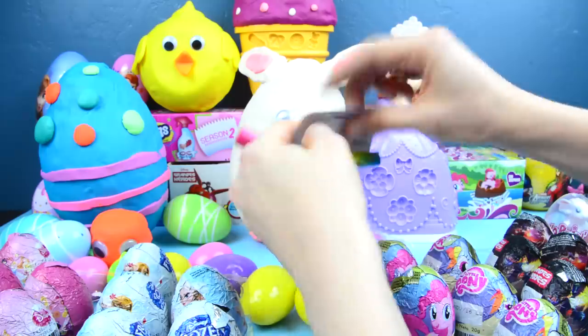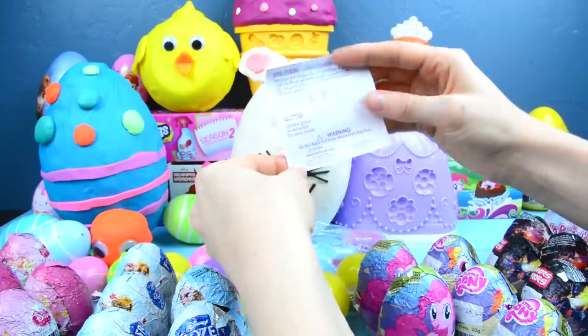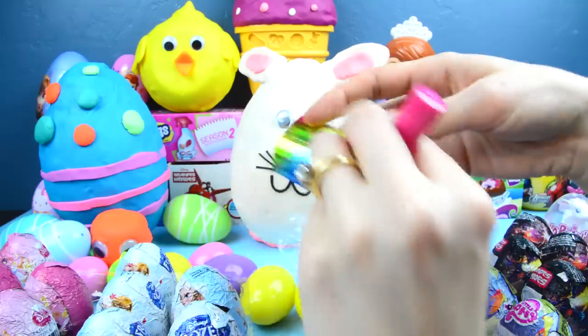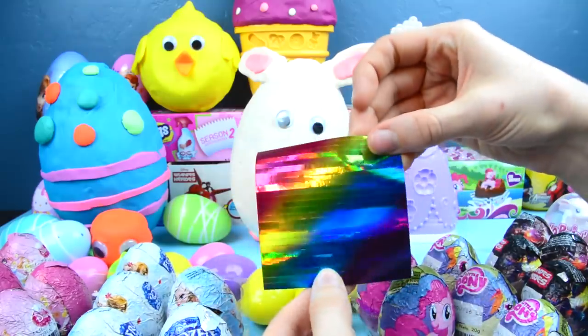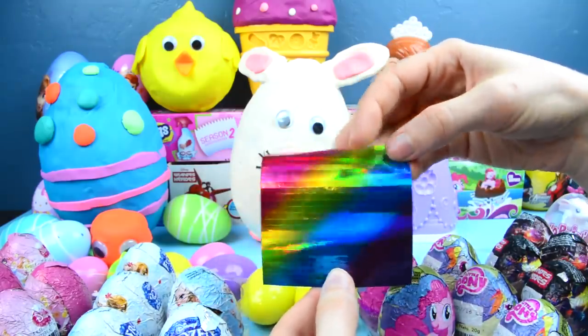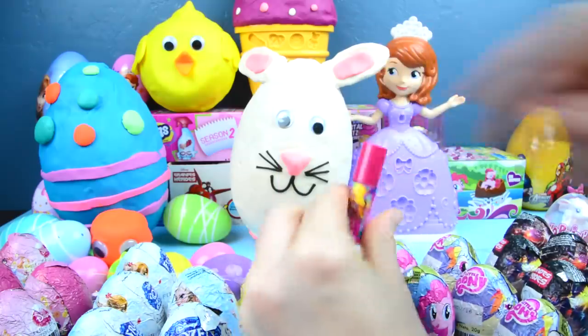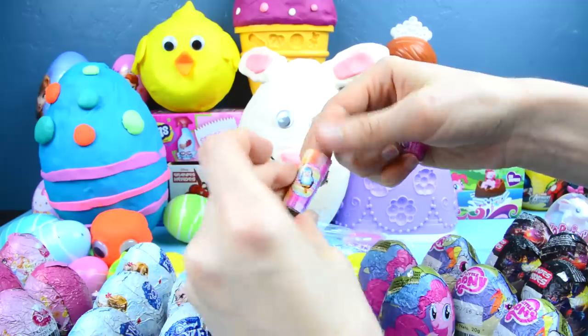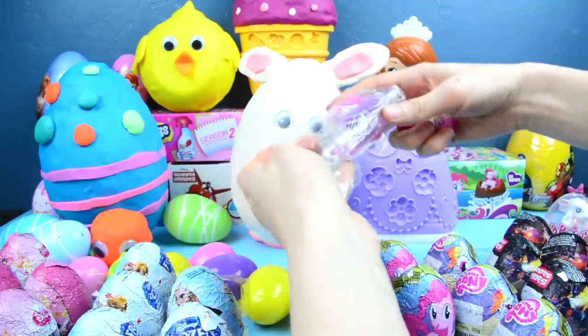Whoa. What is this? I have no idea. Foil strips. Decorate your fingernails with fantastic foil strips. This is to do your fingernails with. That's pretty neat. I've never seen that before. And then this looks like some strawberry lip gloss and some more stickers. And what else do we got here?